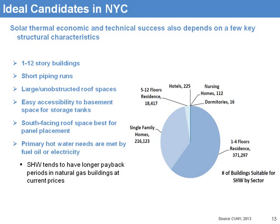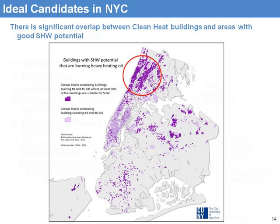And this pie chart on the right is the same information that was in the first slide, but in terms of numbers instead of percentages. So we found that there were almost 20,000 5 to 12-story residential buildings in New York City that probably have good roof space for solar thermal. So there's a big market out there, a lot of potential, a lot of opportunity. And then on the next slide, again, all this information is included in the solar thermal roadmap.